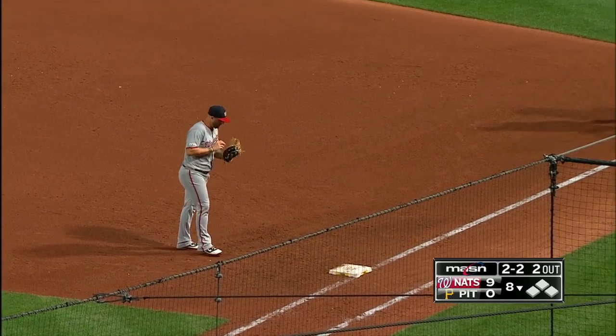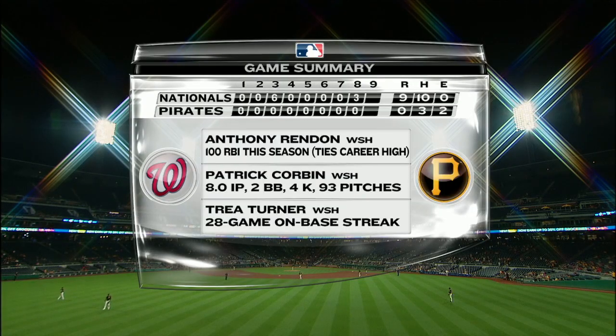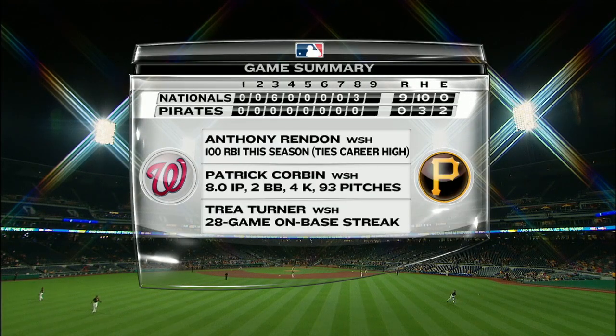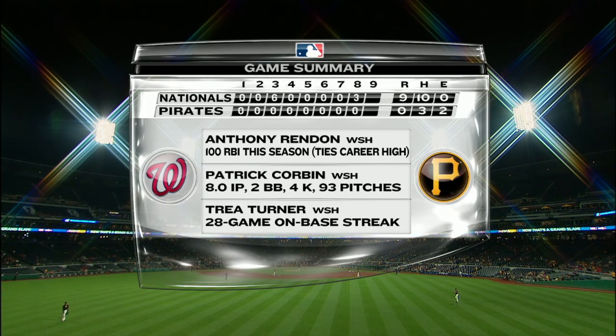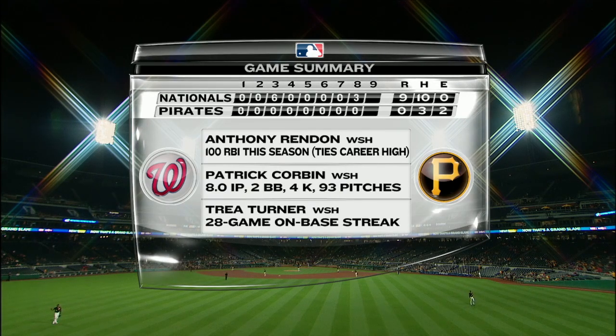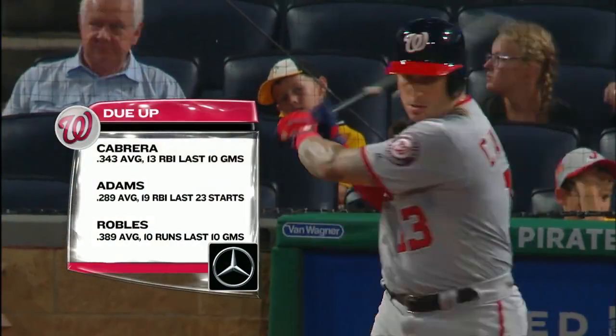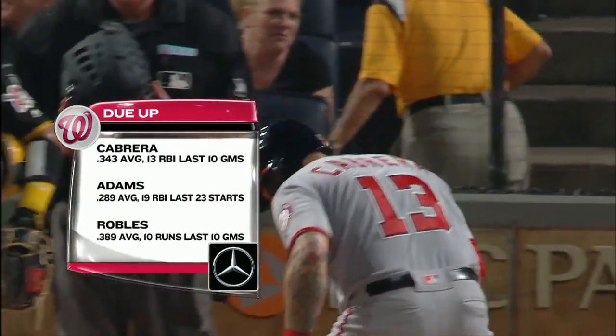Cabrera to his left. 8 innings for Patrick Corbin. Will he come out for the 9th? He might be able to do something for the 2nd time this year. Nothing Nats. Number 100 ties a career high. He's going to break that. Patrick Corbin, amazing here tonight. Trey Turner, 28-game on-base streak. So the Nats doing what they're supposed to do, taking care of business here in Pittsburgh. Here they come, Cabrera, Adams, and Robles. 5, 6, and 7 in the 9th.